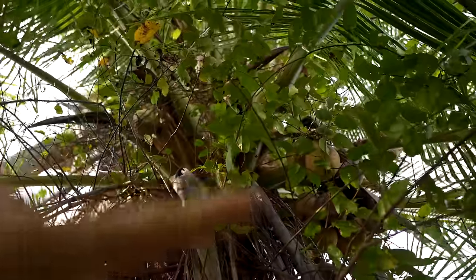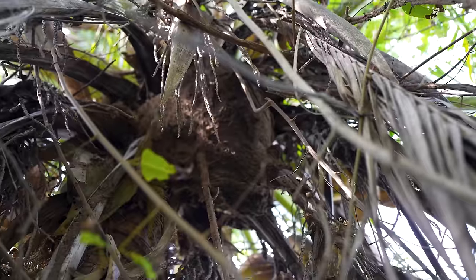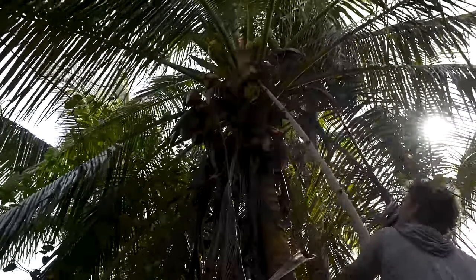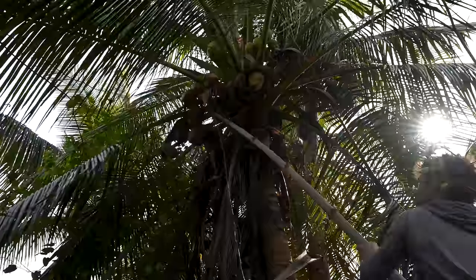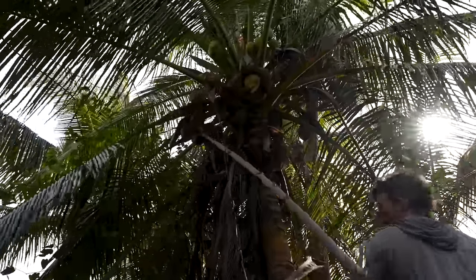There's lots of coconuts up here, but I don't know if you can see amongst all this mess, that's a termite nest. So I don't know if I want to climb that. There's this bamboo pole here, maybe this can. Oh yeah. Nice. Found this bamboo pole. Probably washed up on the beach because bamboo doesn't grow around here, at least on this island. And this will save me from climbing up that tree.